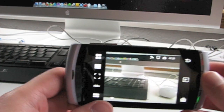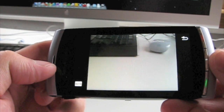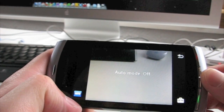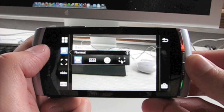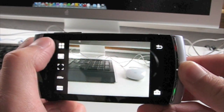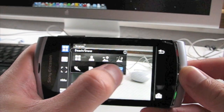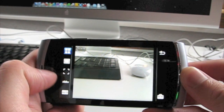just rotate that. So there's a fully automatic mode. When that's switched on, all the features and buttons disappear, so it's fully automated. But if you want to have a little bit more control over what's happening with the software, you've got things like panoramic mode, smile detection and touch capture. We've also got some scene modes: portrait, landscape, twilight landscape, beach snow, twilight portrait, document and sports.